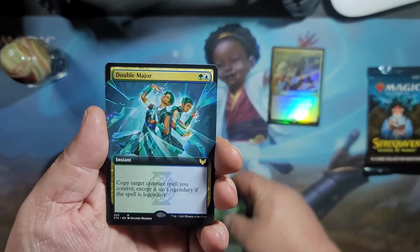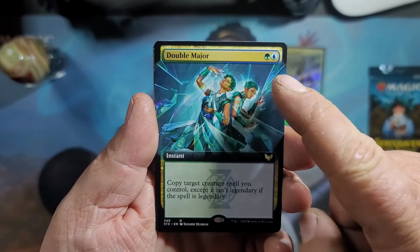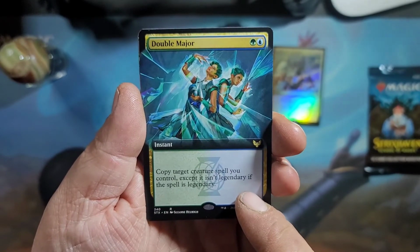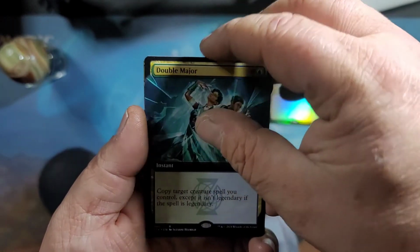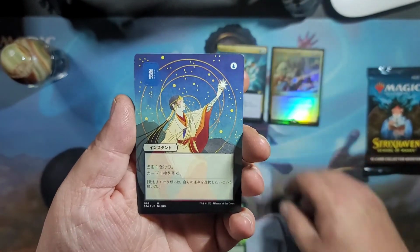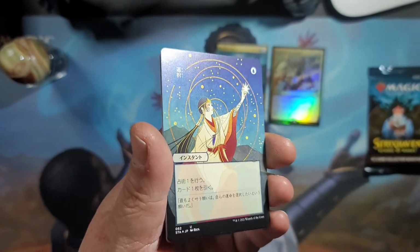Ooh, good card. Double major, baby. Oh, yeah. This is a green and a blue, which is Simic. Copy target creature spell you control, except it isn't legendary if the spell is legendary. That's dirty. Can you say a spell dirty? Double major, baby. Yep. Oh, that's what I'm talking about. Oh, you know what that is? That's called Opt. And, oh, can you see that foiling? Just a tint of foiling around the card.